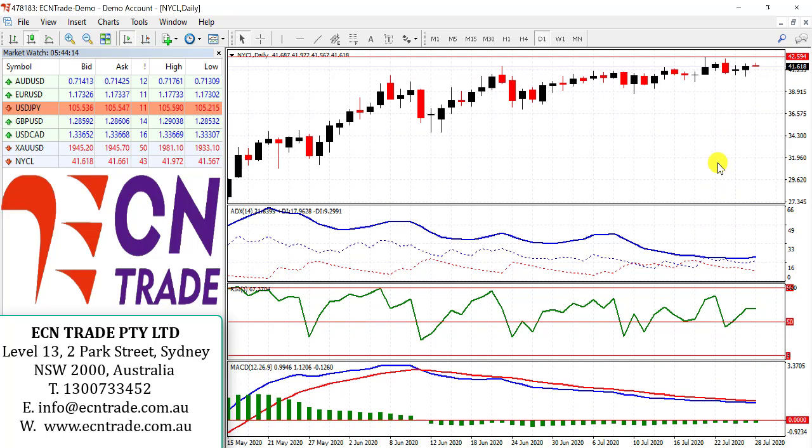Wrapping up with oil, little to say. It's directionless. It hasn't really staged any significant moves as it still displays a failed break to the upside around that 41.50 level. Therefore, I do anticipate the market to pull back. The call is still towards $36 a barrel, so let's see if the market plays. The MACD is continuing to remain weak. There is a little bit of divergence here, but nevertheless, I still feel the pullback is in view.